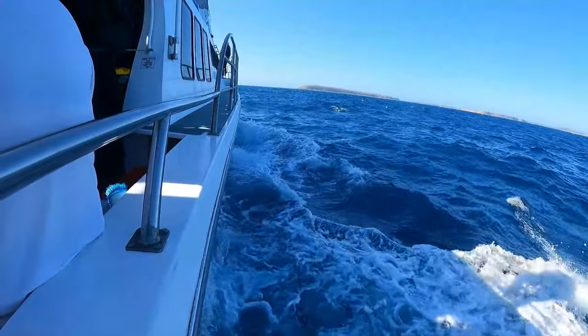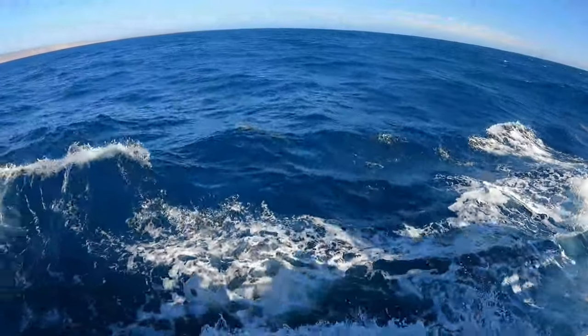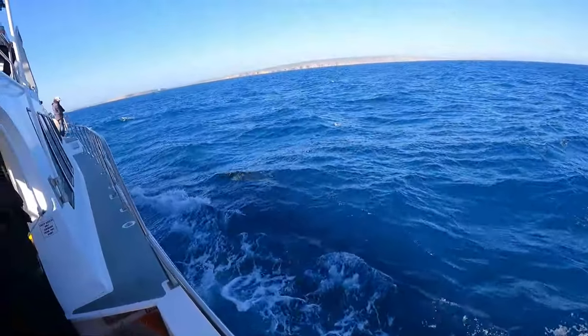It took us about 3 hours to get to the dive spot. I was lucky enough to get it on a real calm day. I do recommend taking some seasickness tablets just in case you're not as lucky as I was. On the way out to the site, we had a pod of dolphins swimming by the boat.